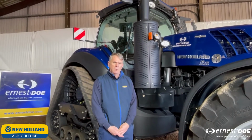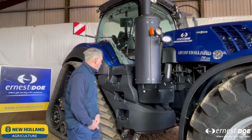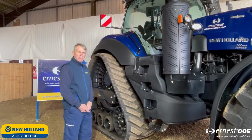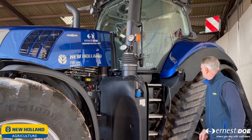We're going to be having a look around the Genesis T8435 today. It's 435 horsepower at the engine. It has an auto command transmission. The ST stands for Smart Track. This is where it's factory built on tracks rather than wheels. So let's have a look around this T8 tractor.